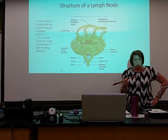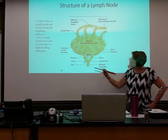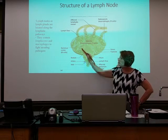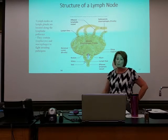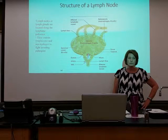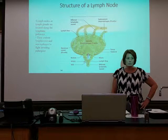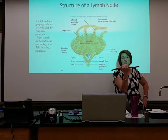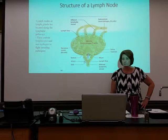Now, when we look at this structure, in this inner portion we have the area that's referred to as a germinal center. Germinal, germ. What does it make you think about? Not that kind of germ. If something is the germinal portion of it, it gives rise.